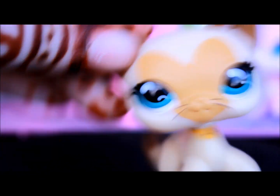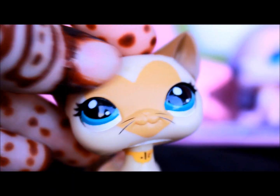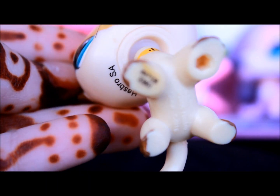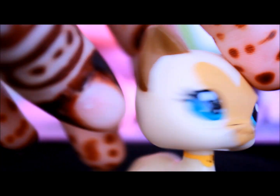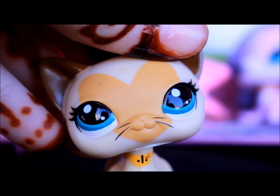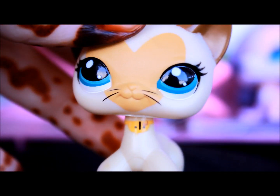Oh my gosh. She has the adorable little whiskers, and like everything about her, I'm just in love with her. I really, truly am in love with this pet. I think I could just faint right now. Little LPS sign. Oh my god, it's pink. That's so pretty. Little blue eyes, little whiskers, little collar thing, I don't know.